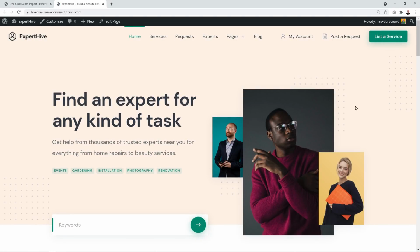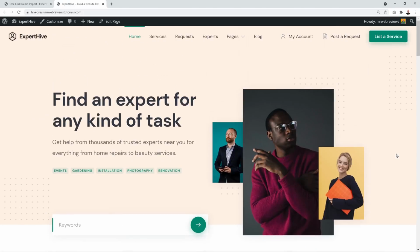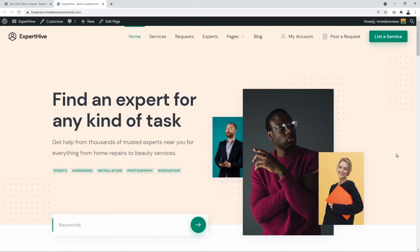If we refresh very quickly, as you can see, now we have the full demo recreated on our own platform here. This is the exact same website as the demo, which is going to make our life much easier to tweak this around and make it our own. Okay, so let me show you how to configure and customize your website.